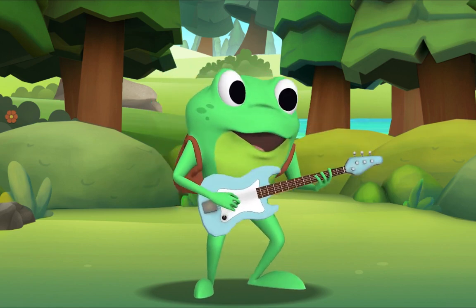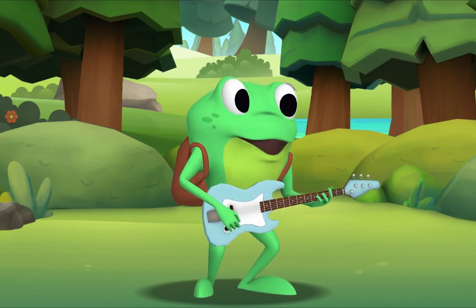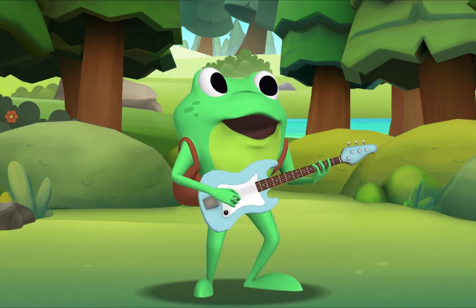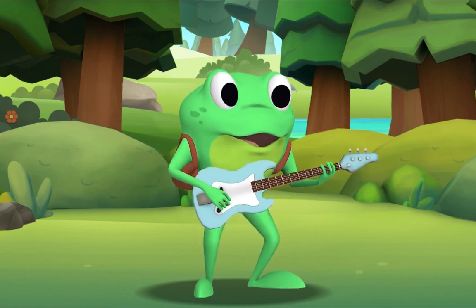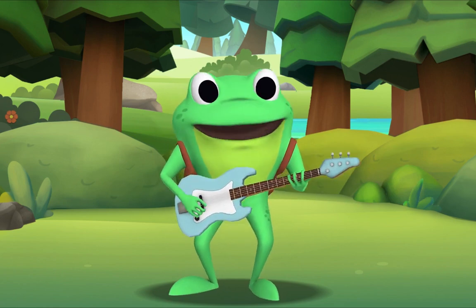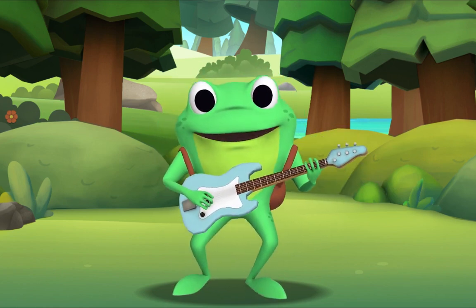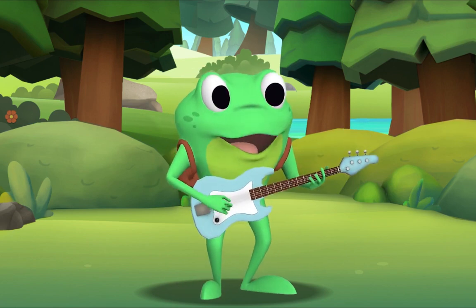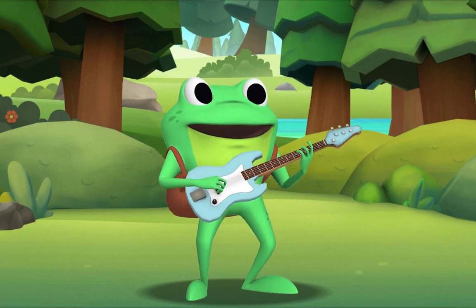The more we get together, together, together. The more we get together, the happier we'll be. 'Cause your friends are my friends and my friends are your friends. The more we get together, the happier we'll be.